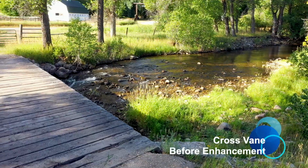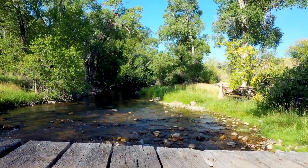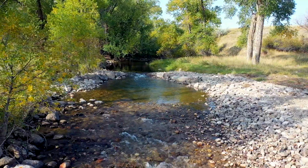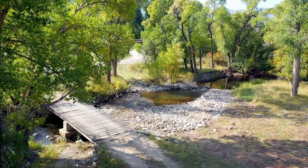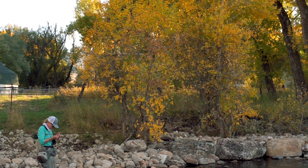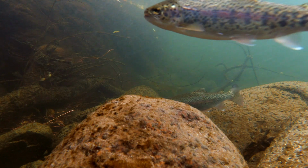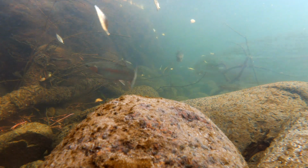The cross vein was the perfect structure for this location because of the over-wide channel, so we were able to constrict the water, get it moving in a narrower, deeper path, thereby allowing it to maintain itself. The structure does a great job at providing habitat scour, which is natural for brown trout and rainbow trout living within the system. After we completed the project, we were able to look at some video footage underwater where we saw different populations of trout actually living in the areas that were constructed.